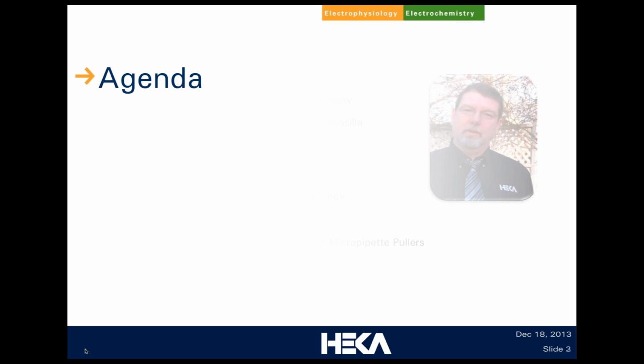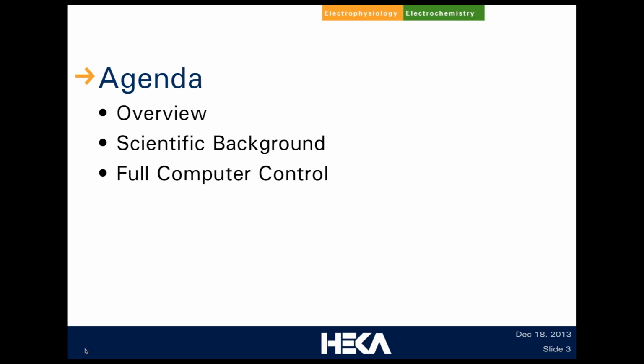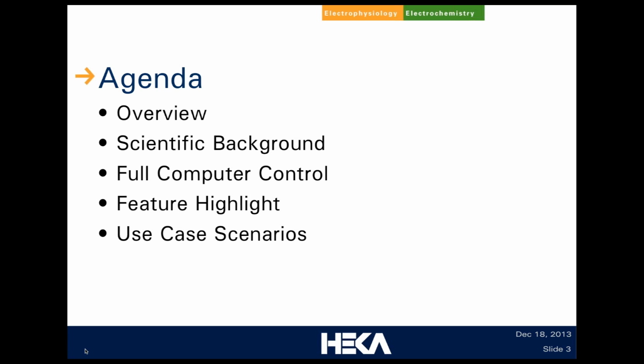The agenda of my talk today: I'll give you a brief overview of the iTEV 90. I'll talk about the scientific background of two-electrode voltage clamp and highlight the benefit of a computer-controlled amplifier. I'll go into a quick feature highlight, a couple of features of the iTEV 90, and two use case scenarios. What can it be used for?